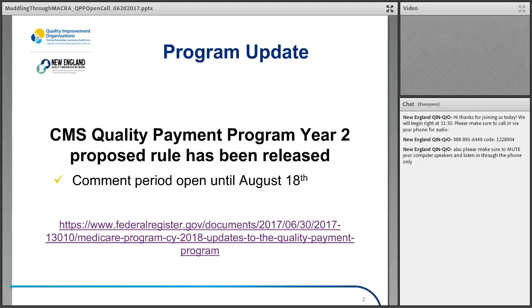Another big change proposed with the proposed rule is that 2015 certified electronic health record technology was mandatory, but it will now be an option. If you do use it exclusively, you can earn bonus points. Clinicians and practitioners are also allowed to continue using 2014 certified EHRs, and that would just be the standard measures that they're currently reporting on now.